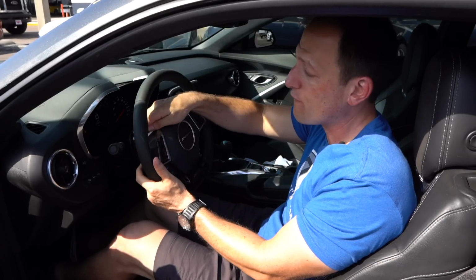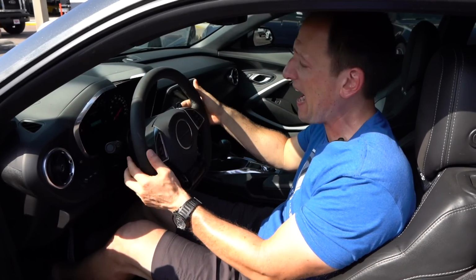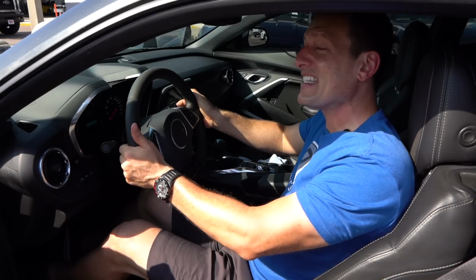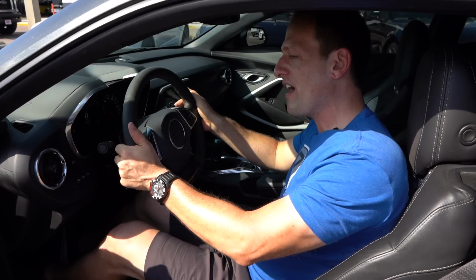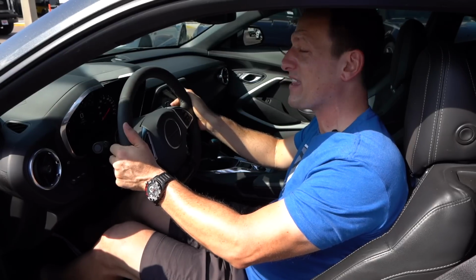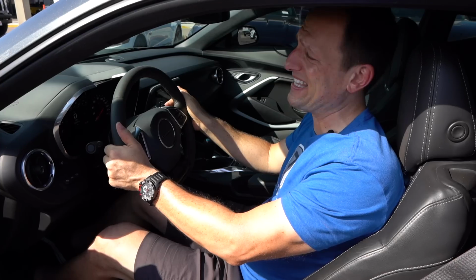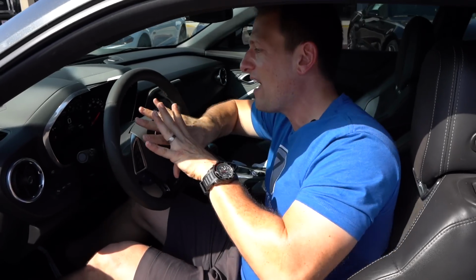Now you can shut it off very easily by hitting one of these paddles. So if you're wondering why there are automatic shift paddles on the back of the steering wheel, it's actually to turn off and on that rev match downshifting. To be honest with you, I'm going to leave it off because you could heel-toe so easily in this thing, it's ridiculous.